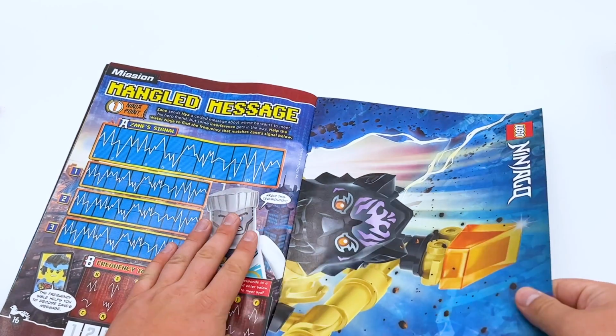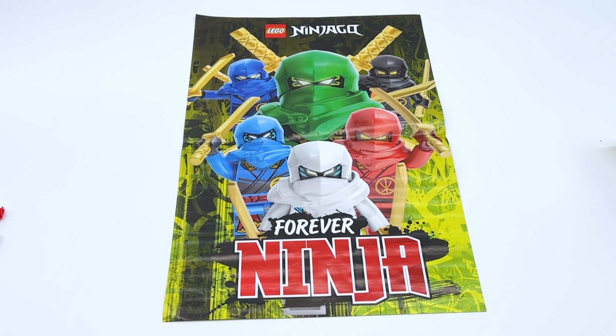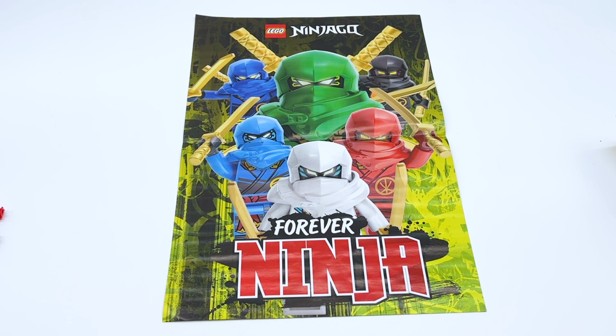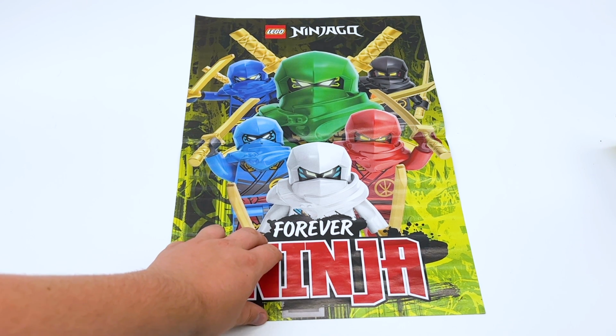Then we have the posters in the center. And here's the first one, and this one's actually really awesome. Wow, I wasn't expecting to like this one this much, but that looks so cool. It says Forever Ninja, and it's just got the 6 original ninja with their visors on. That actually looks amazing. It doesn't just feel randomly thrown together. That background actually looks really beautiful. That might be one of my favorite posters they've ever done. I feel like the posters have been really good recently, and this one is no exception at all. I love how this turned out.